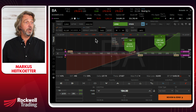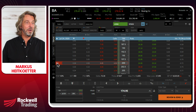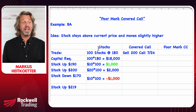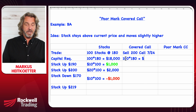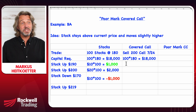So as we're selling it, I accidentally bought it. Let me just change this. We are selling a call. Did I write this down correctly here? Yes, we sell a 200 call. So the capital requirements, when you sell a call against stocks that you own, are still the same. You don't have to bring more capital to the table. So it is still $18,000.